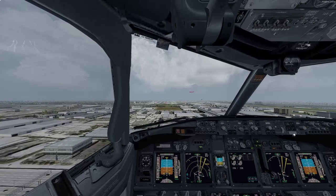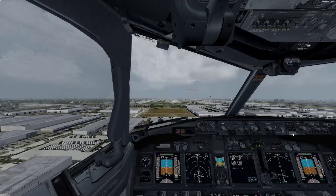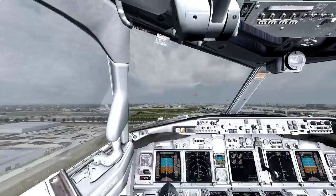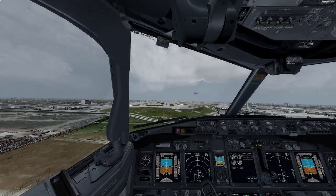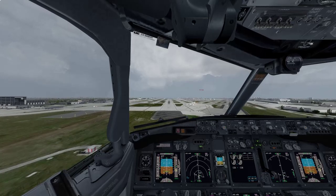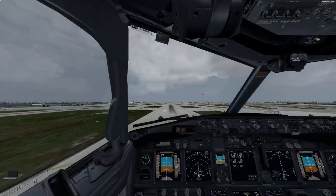American 113, continue holding short of 8 right, some arrivals on there. 113, no problem. Tower, Delta 3128, 12 miles final, runway 12. Delta 3128, Miami Tower, wind calm, runway 12 clear to land, number 2. Delta 3128.